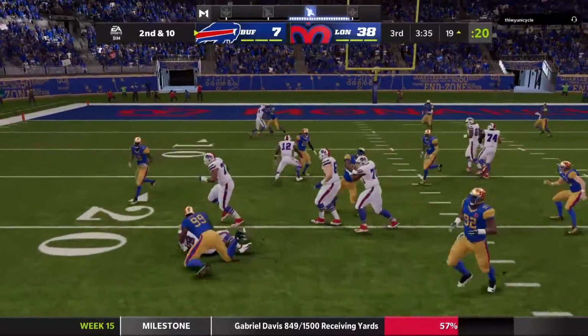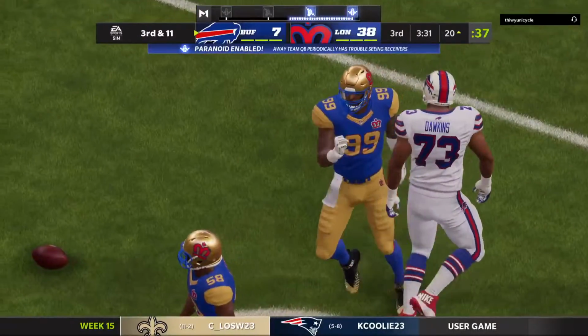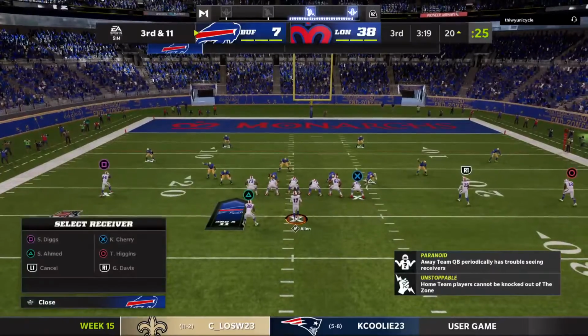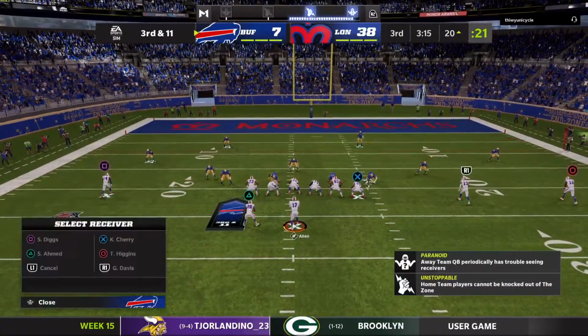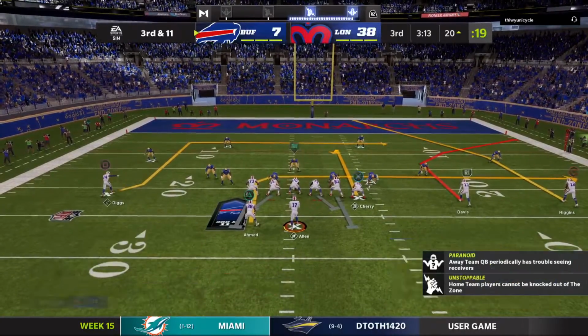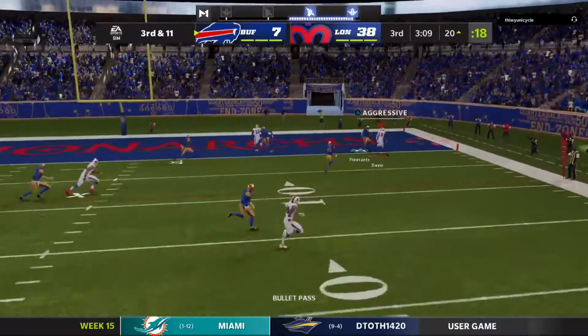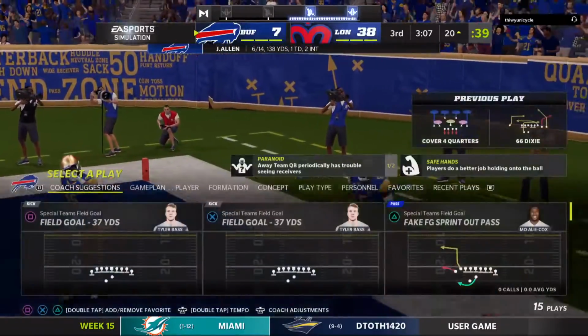And now here's a carry heading left. And this has been a familiar sight all afternoon as they stop him behind the line. 3rd and 11. And some extra depth in the secondary here. They're in the dime. Allen now looks to throw. Toward the end zone, but that's going to wind up incomplete.